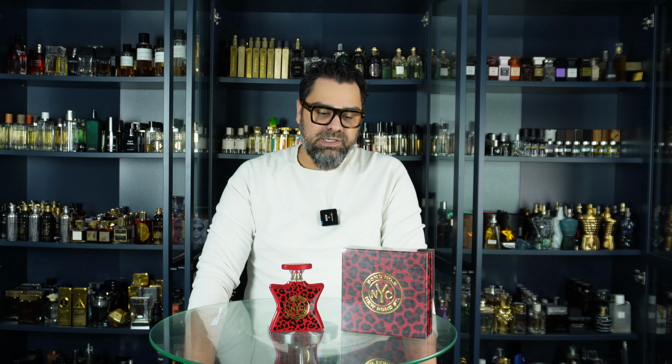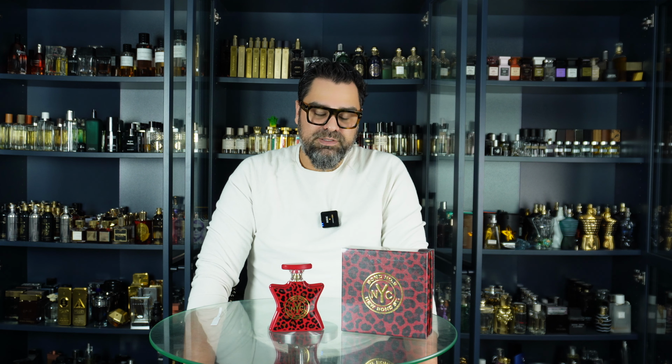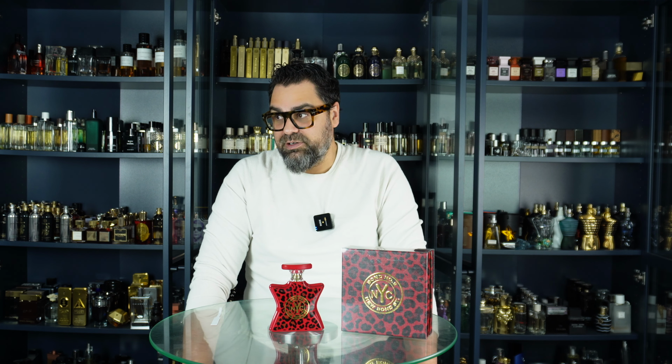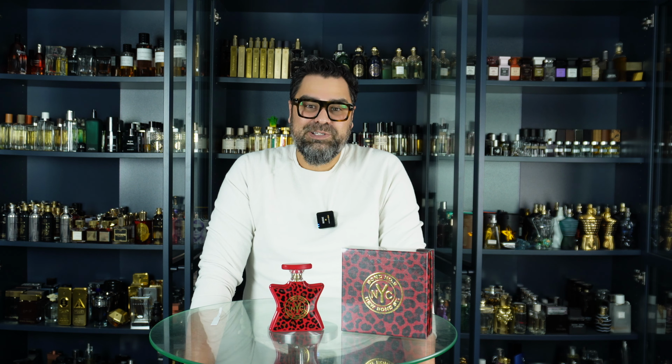Sorry, I like my gourmands and this smells nice, but this is a designer fragrance through and through. And a lot of Bonds are like that, but it's a good one. A lot of Bonds are garbage designer fragrances. This is actually a good gourmand, but the price tag has to match.